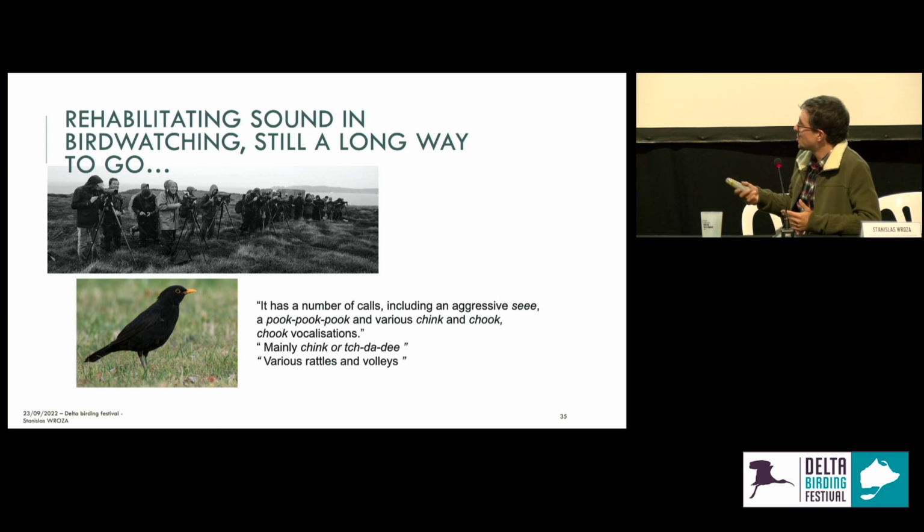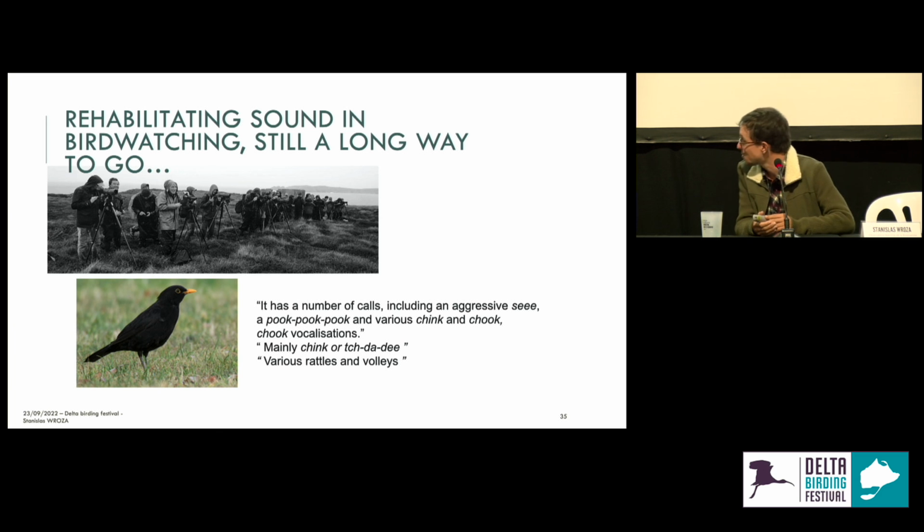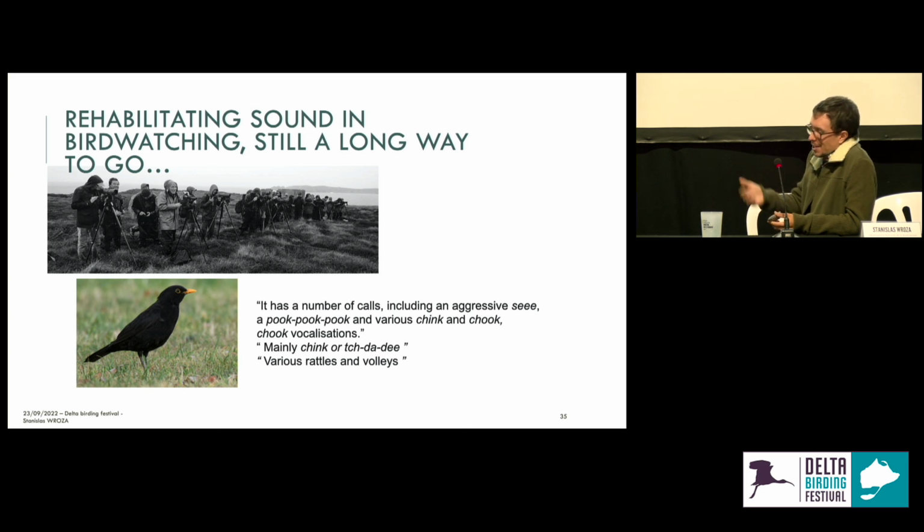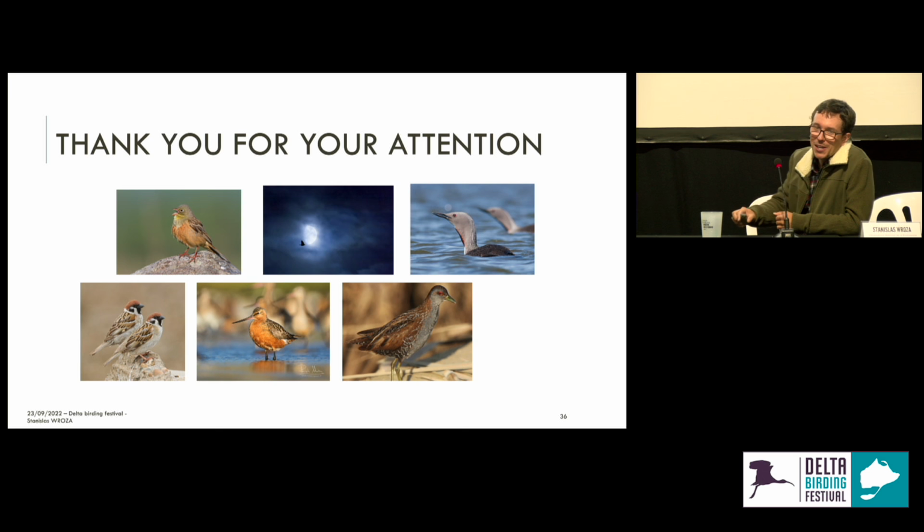But for a common species, like the common blackbird, in the most popular field guides, which are a really impressive amount of work on plumage details, you read that the blackbird makes puk puk puk or ching ching ching or chuk chuk chuk, and this is extremely frustrating, because you read that, and what can you do with that? It's very difficult to interpret this in the field. So this sound approach definitely needs to be more explored. We definitely need to have more sound recording, more accurate description of sound recordings, and more powerful tools for analyzing the sound recordings.